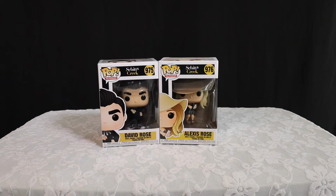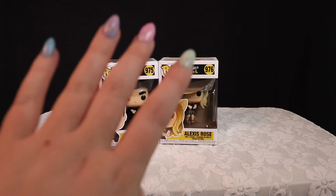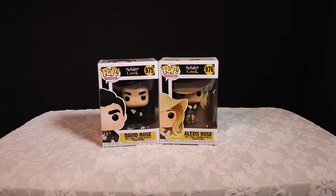Our second to last TV series is, of course, the Schitt's Creek Funko Pop. I pre-ordered and got David and Alexis. I don't intend to get the whole family, not that I don't love them all. I just, when these were released, these were the 2 that I was like, oh my god, I have to have them. So that's what I got. I love David. He is everything.